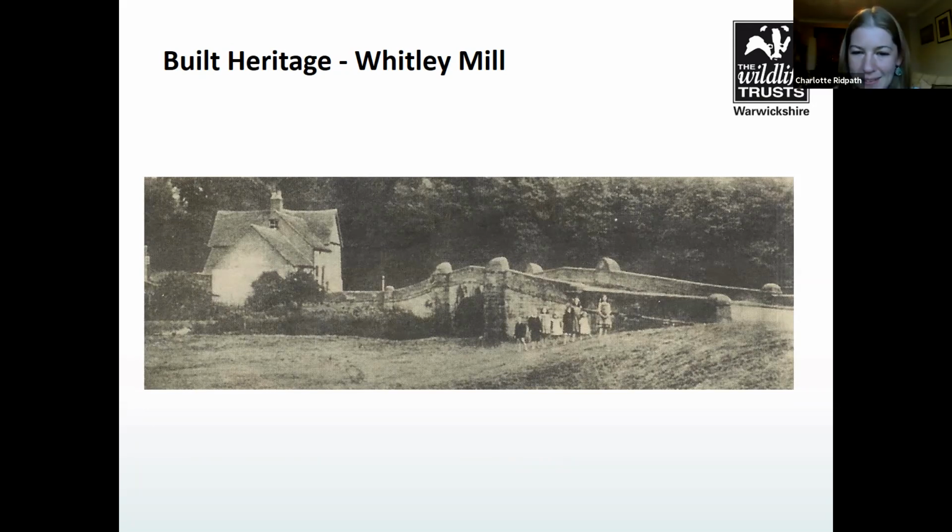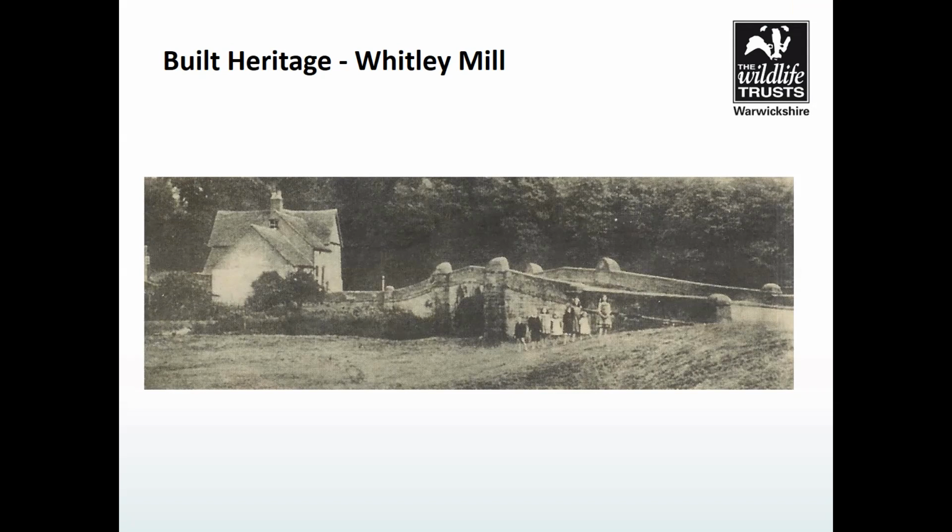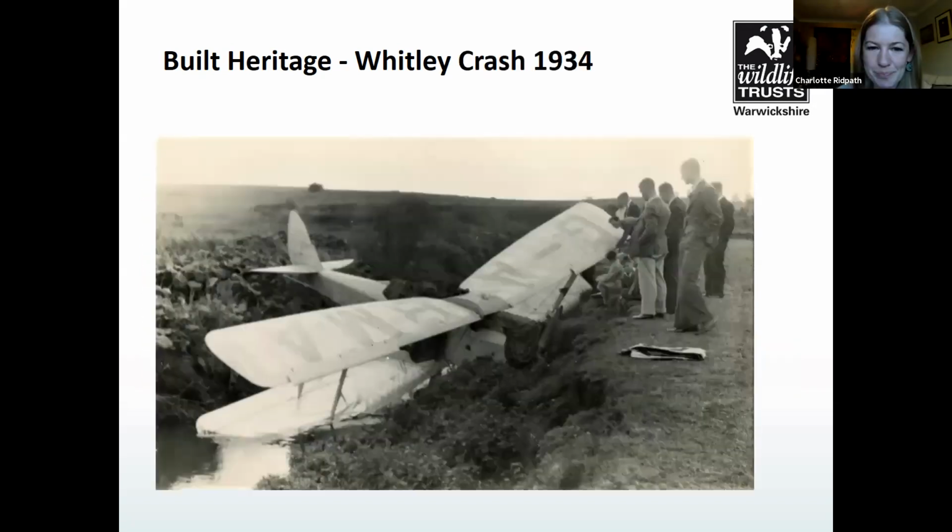photograph of Whitley Mill. I don't exactly know what date it is, but looking at the clothing that the children are wearing who are standing by the bridge, I would say probably turn of the century, maybe a little bit earlier. And you can still see the mill building next to the bridge, and it's much more open. There's not so much vegetation around the bridge as there is now, and you can see the gentle gradient down to the bridge, and the mill's still there. So it's a really nice picture of what was once there.